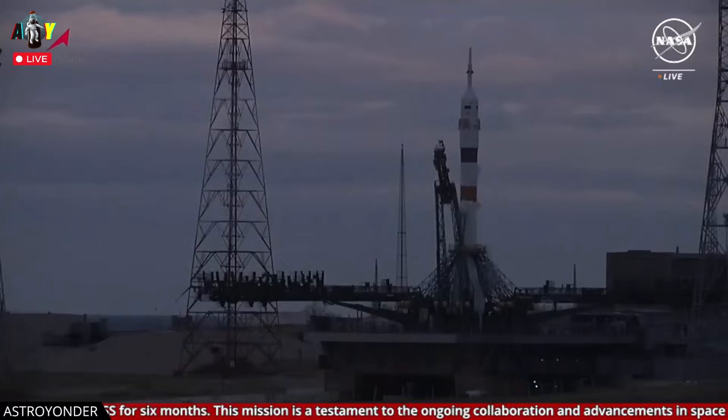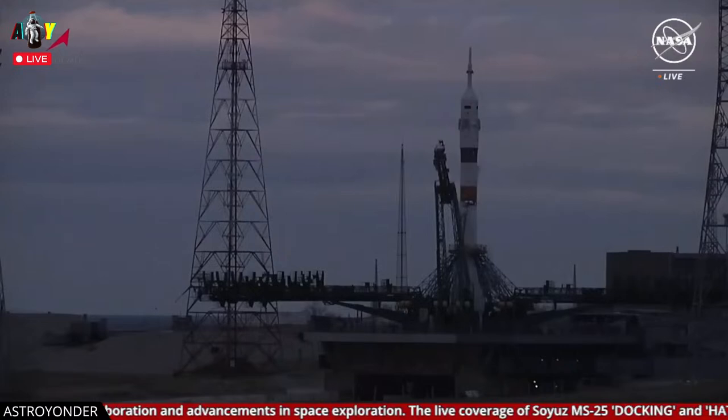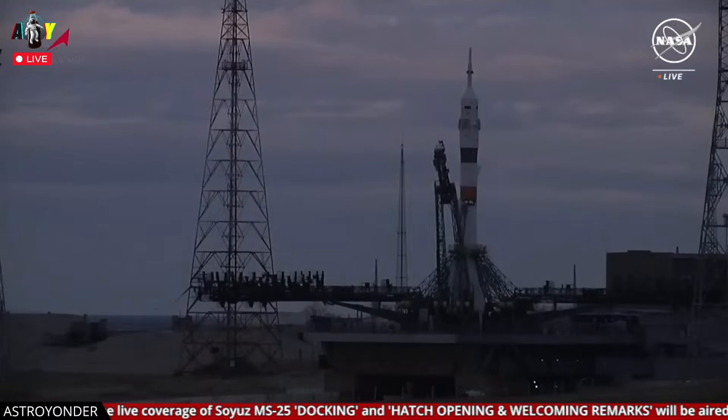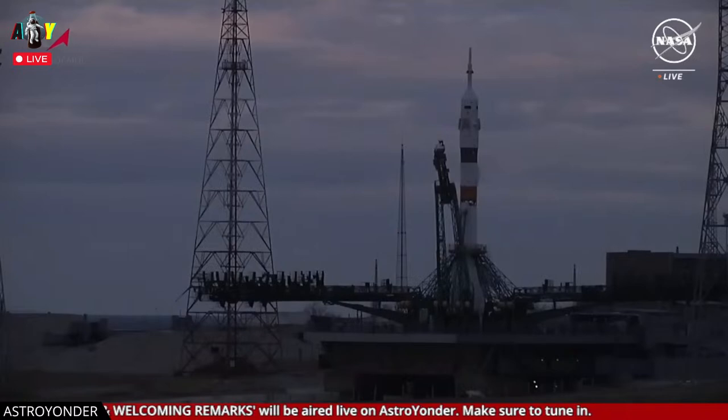The vehicle is safe. All fueling operations have ceased. All safety commands have been provided on board the rocket, so there's no danger to the crew. They're perfectly safe, as work will begin shortly to extract the crew from the Soyuz MS-25 spacecraft. No launch today, no arrival at the space station. The next earliest opportunity, pending a resolution of what might have triggered today's launch abort, would be Saturday morning.